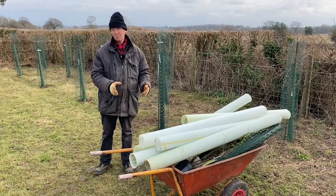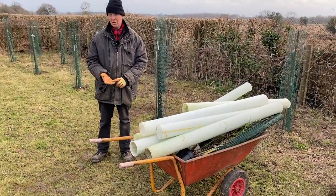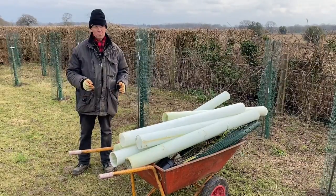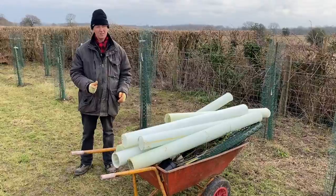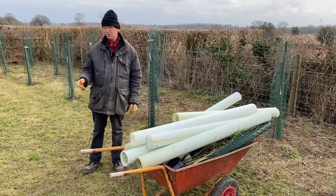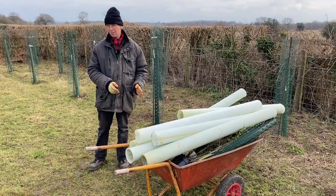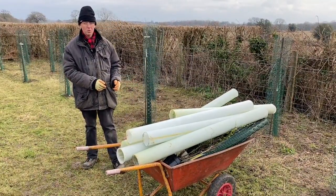Today I'm going to plant some more hedging. I've got some hawthorn. Now traditionally hawthorn was used in old orchards in the UK. Then it was realised that hawthorn can carry a bacterial disease called fire blight, which does destroy many pears in the US and apples as well. It's a real problem in the US and Canada, much less of a problem in Europe. Thankfully, we have very little fire blight here.